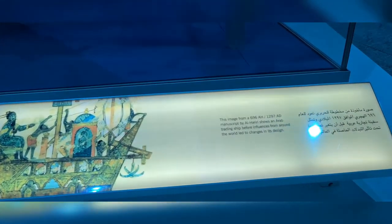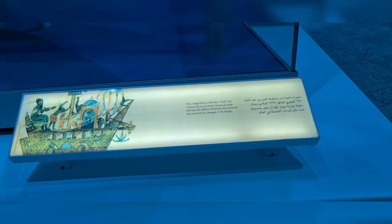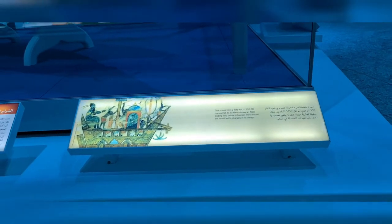This is the image from the 696 AH, 1297 AD manuscript by Al-Hariri, showing an Arab trading ship before employees from around the world led to change in its design.